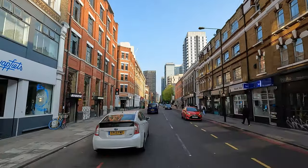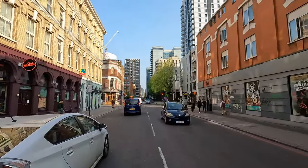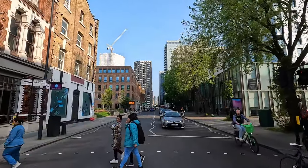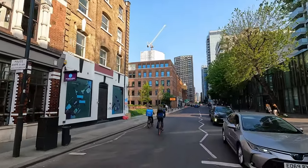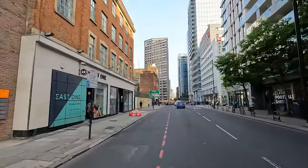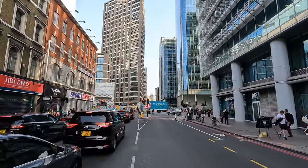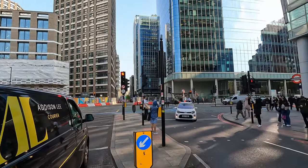Now we're in Whitechapel. All these areas are Old Street, Spitalfields, Whitechapel, they're pretty much the same area. There's some really nice places to eat around here. Definitely one of the best places to visit if you're in London. If you like photography, street art, vintage clothing, food, nightclubs, this is the kind of area you want to go to.